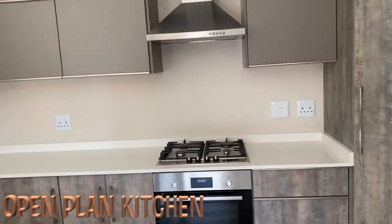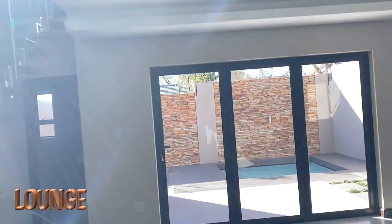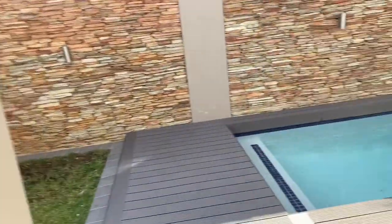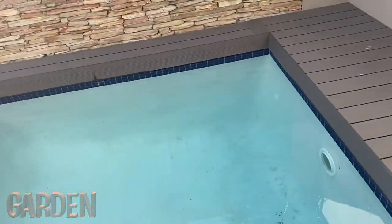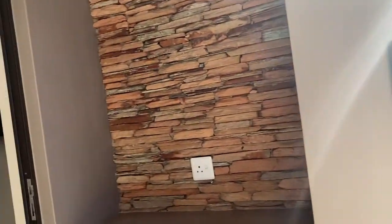Living area, the kitchen, well-furnished. And this is the living room. This is the private area. Mini pool. Get in. You have to dry your clothes. The private area. You can see.